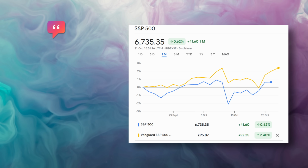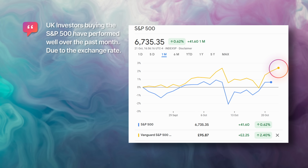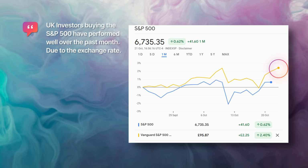If you have a look on screen now, you can see at least over the past month, anything denominated in pounds, which would be this yellow line here, has actually gone up more than the S&P 500 itself, which is quite interesting when you look at it from a pound versus dollar perspective.